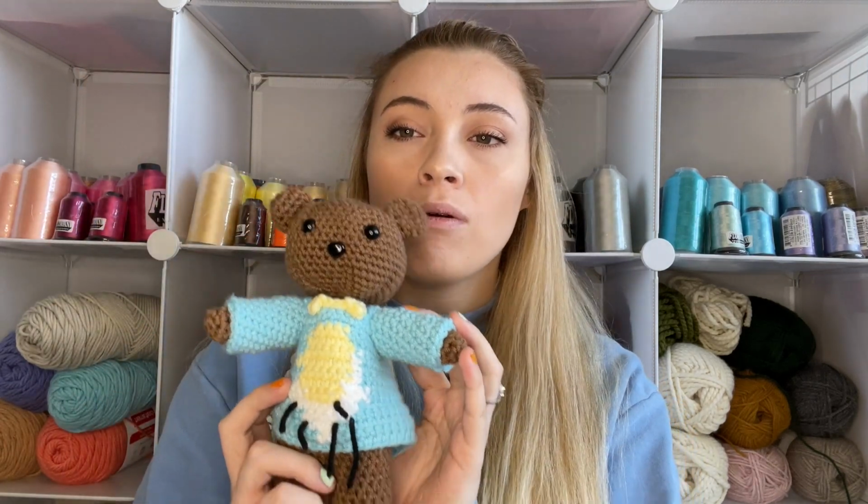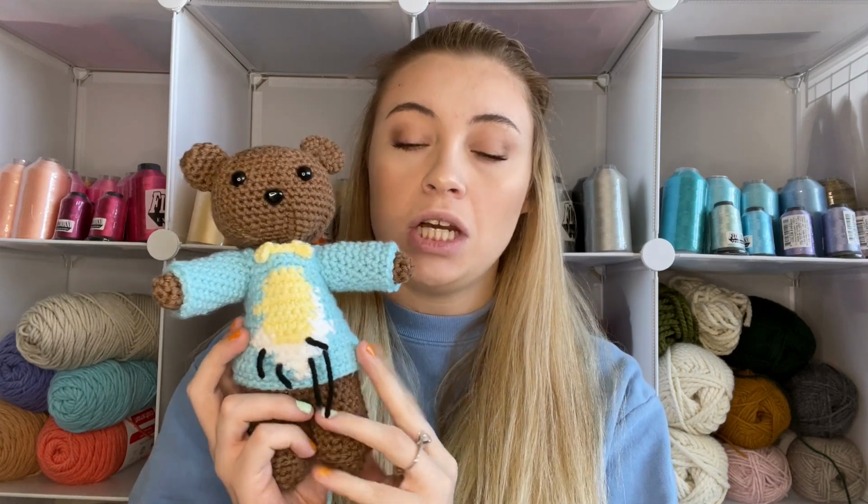He has an outfit that is completely removable, so you can dress him and change his outfits. He is available for sale on my website, and he comes with a couple different outfit options, or you can just get the bear himself, or I can make you a custom outfit if you're interested in getting something specific. Just message me, send me an email, DM me on Instagram, and I would love to do that for you.